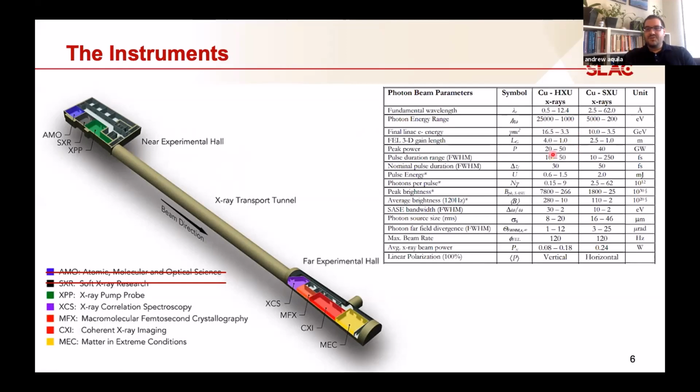As I said, the pulse durations are in the 10 to 50 femtosecond regime. We can get down to attoseconds if we really wanted to. And we get 10 to the 12 photons, or millijoule level pulses, out of the machine. And this is great.